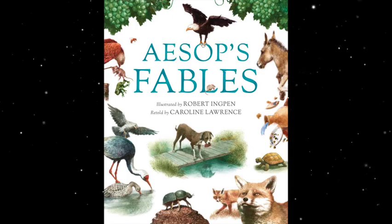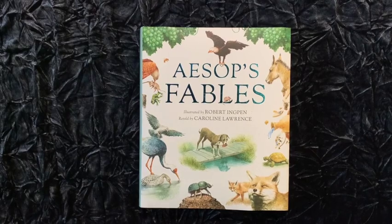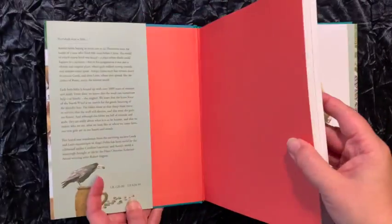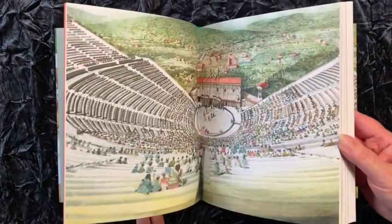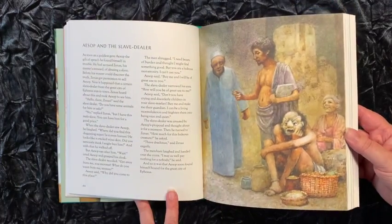If you're looking for a classic collection of Aesop's fables, this new one that's been put out, illustrated by Robert Ingpen, is a lovely place to start. All of Aesop's fables are bound up with 2,000 years of wisdom and truth, and for this edition they've been clearly retold by Carolyn Lawrence to appeal to today's audience.